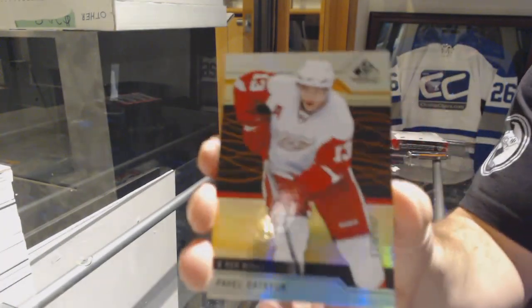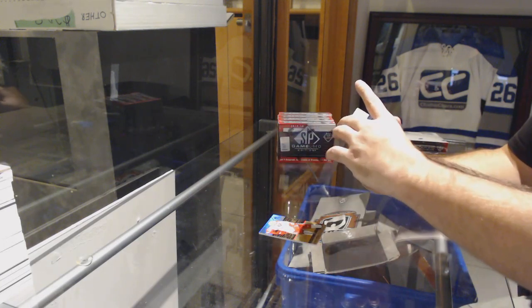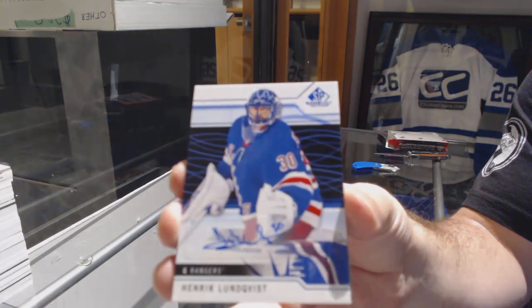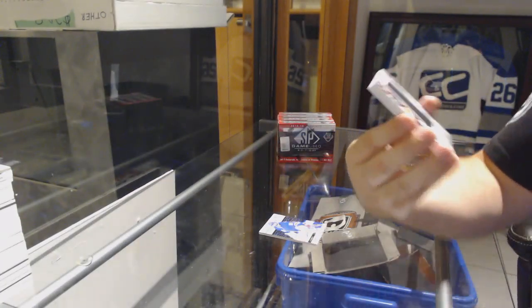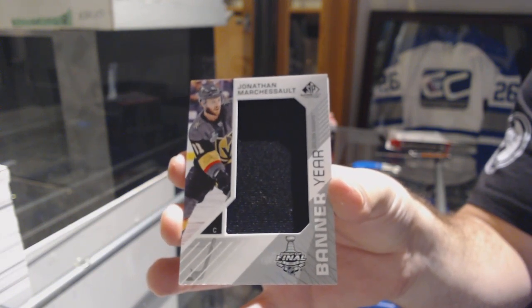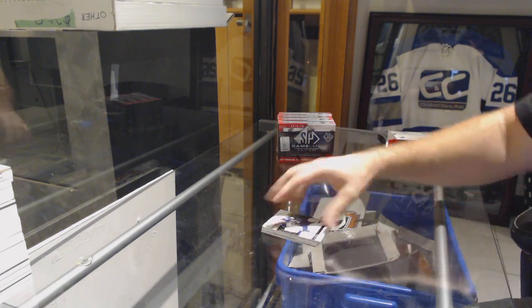Number 197, Datsyuk for the Detroit Red Wings. For the Rangers, base autograph, Henrik Lundqvist. That's a good name auto there. Henrik Lundqvist. For the Golden Knights, Jonathan Marchessault, banner year. Montreal Canadiens, Brendan Gallagher, base jersey, and a Scheifele base jersey for the Jets.